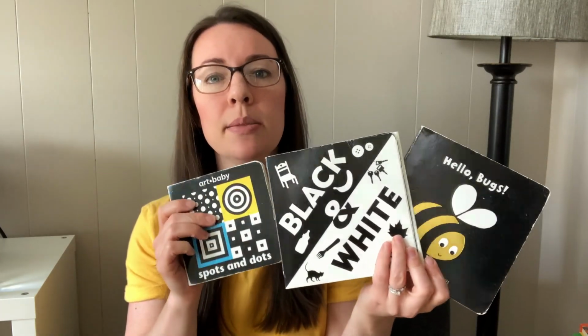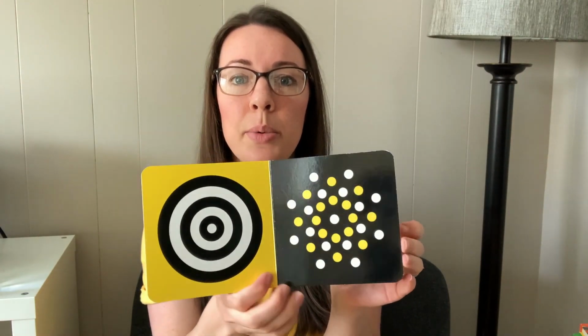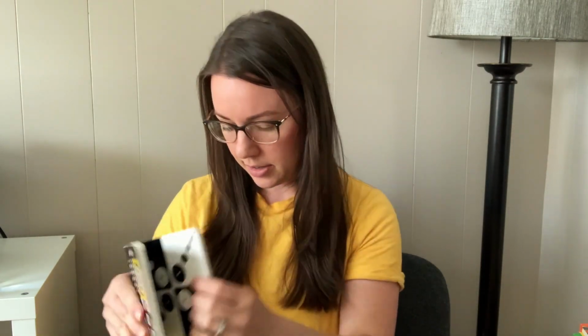So the very first books that I like to introduce to our babies from basically infancy are these black and white books. There's quite a few different ones that you can find. These are just the ones that I happen to grab for our boys. But they are just simple, high contrast books that will be engaging for them to look at.